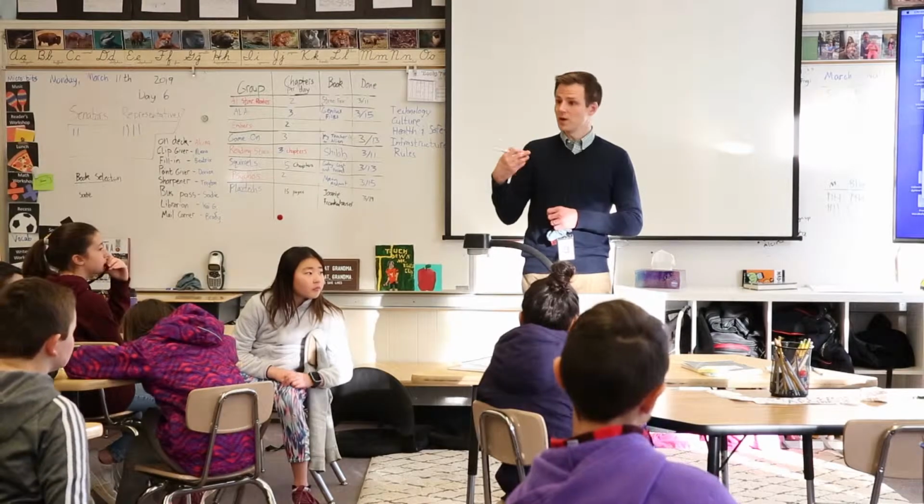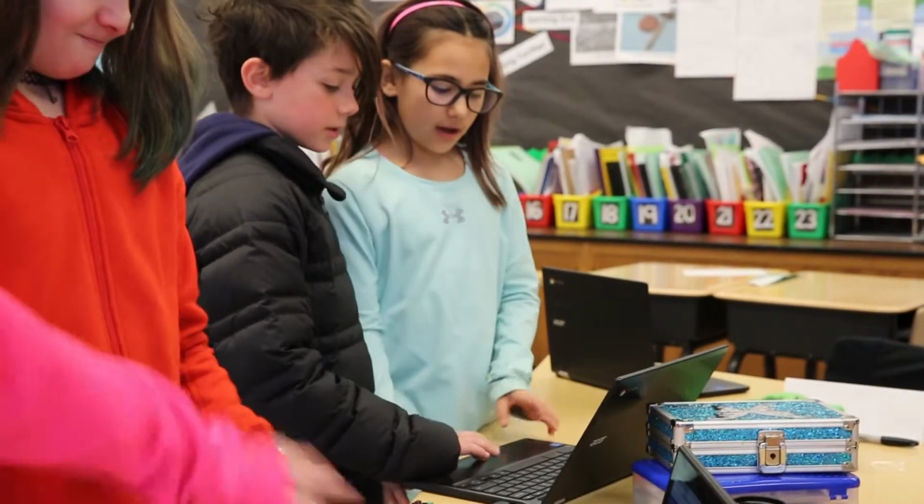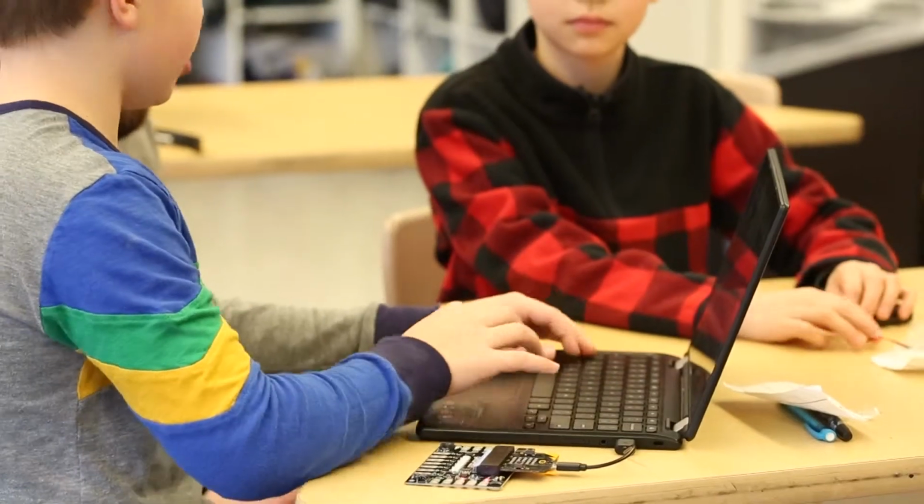I oftentimes refer to tools like the microbit as the ultimate differentiation machine, right? Because you can come into a classroom either full of teachers or with kids, and pretty quickly after an intro, kids and/or teachers can be at totally different places in their experience with the device and still be experiencing success.